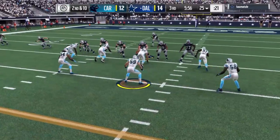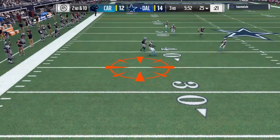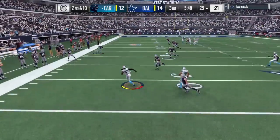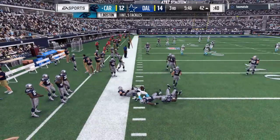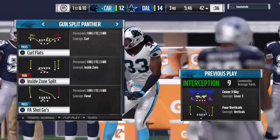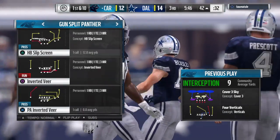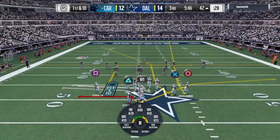Bryant, the lone receiver, left. Here's Prescott. He's going to air one out. Oh, and this ball's tipped and intercepted. Picked off by Trey Boston. And they will finally get him as he's all the way down near the 40-yard line. A look at the offense now coming back out on the road for their first possession of the second half.